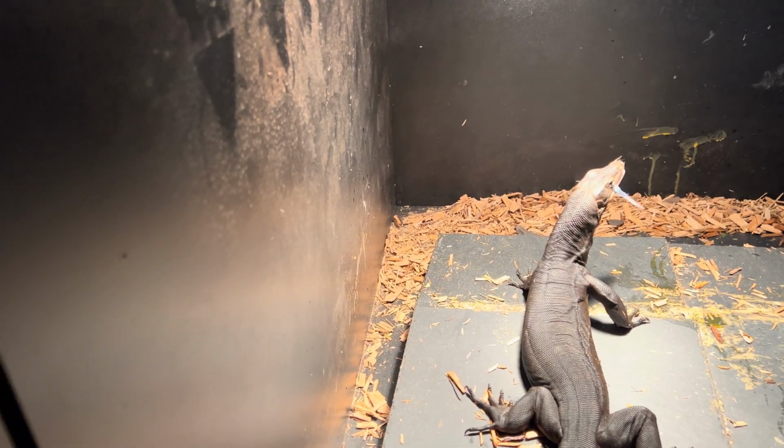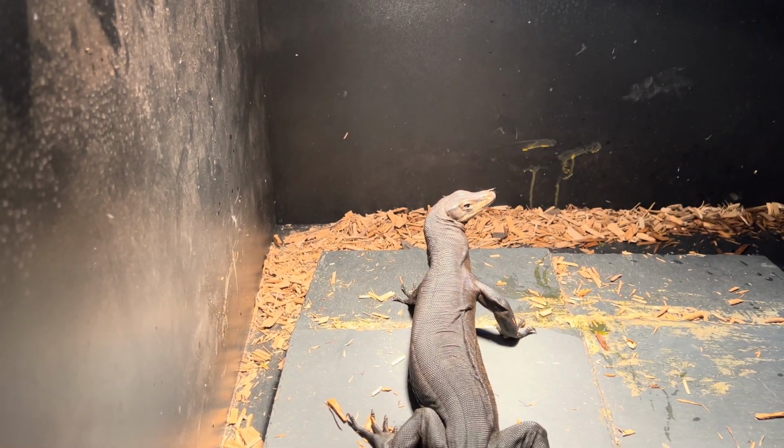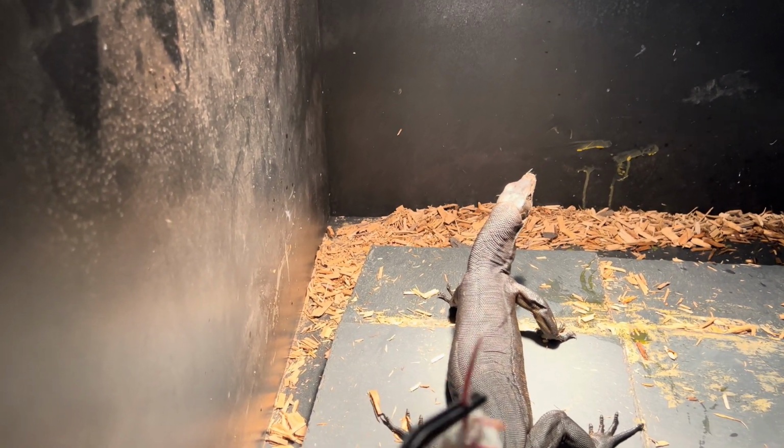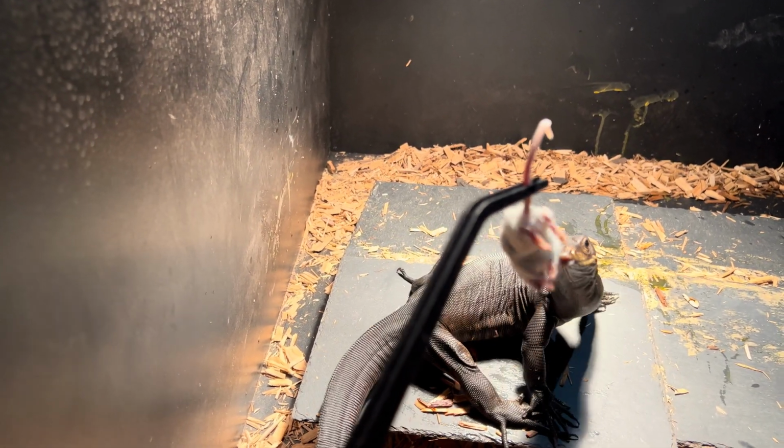So I always try to slow grow these guys. When they're growing, though, you can kind of feed them a little bit more, and those extra calories will go towards growth and not as much towards fat storage.